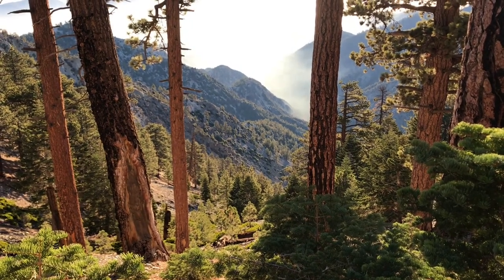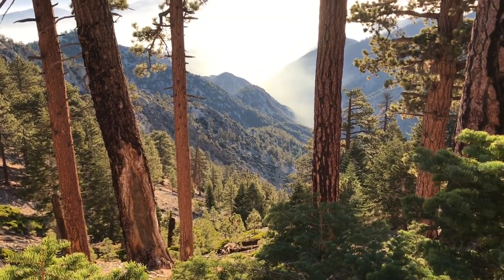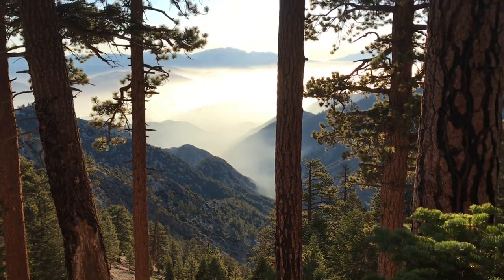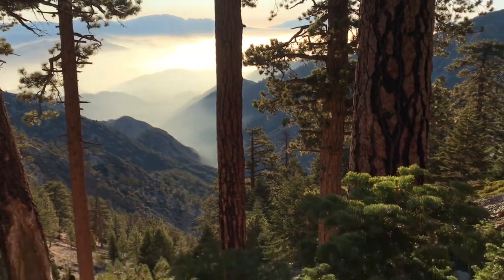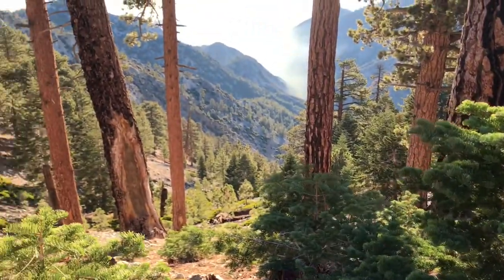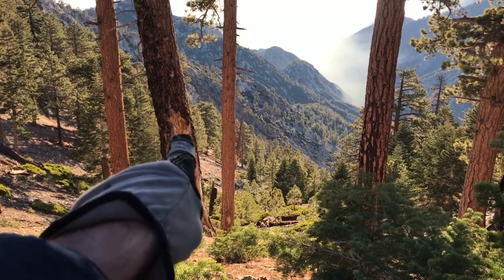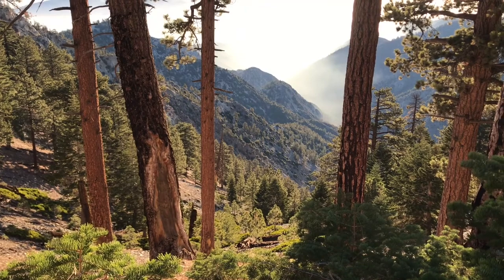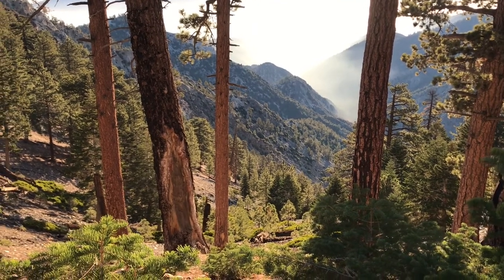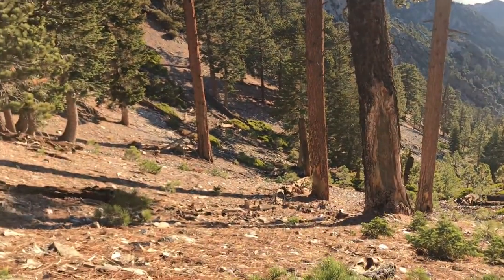So we're making our way down, trying to walk in zigzags. There's these huge trees here. It's perfect. I love this spot. This tree looks like something just smacked it and kept rolling. Or it got burned, I don't know.